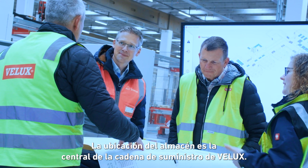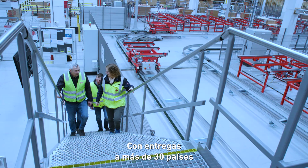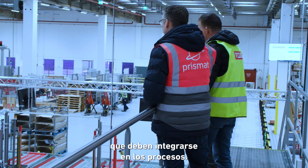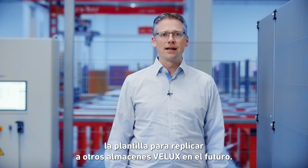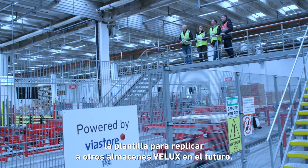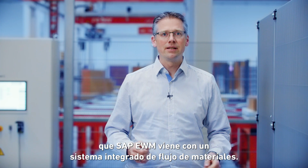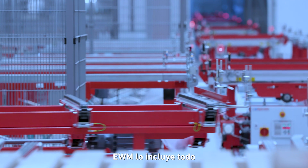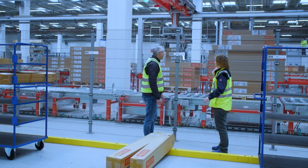The warehouse location is the central hub of the VELUX supply chain, with deliveries to over 30 countries. This leads to many special customer requirements that have to be integrated in the processes. The design of all processes also took into account that they are the template for rollouts to other VELUX warehouses in future. In this project, we were able to take advantage of the fact that SAP EWM comes with a fully integrated material flow system. EWM includes everything, from automation to finished deliveries.